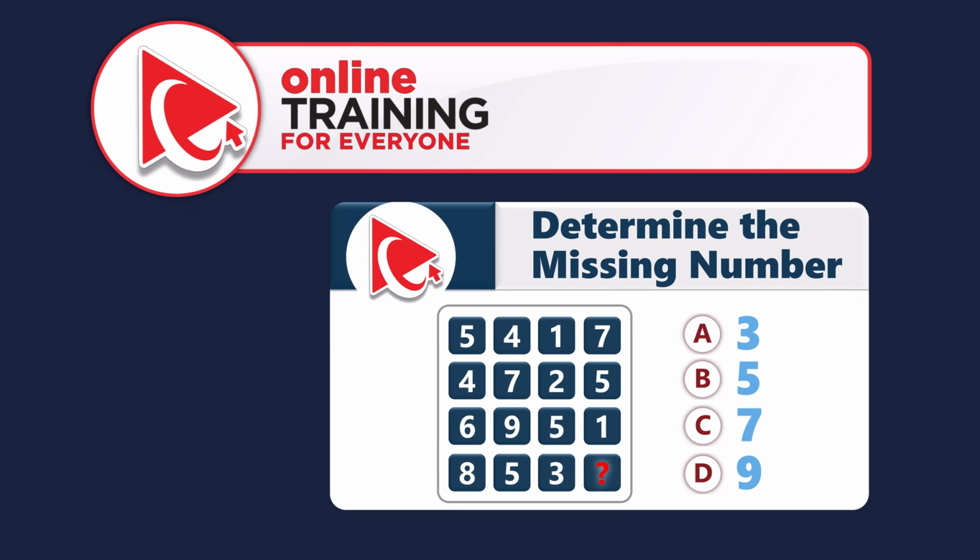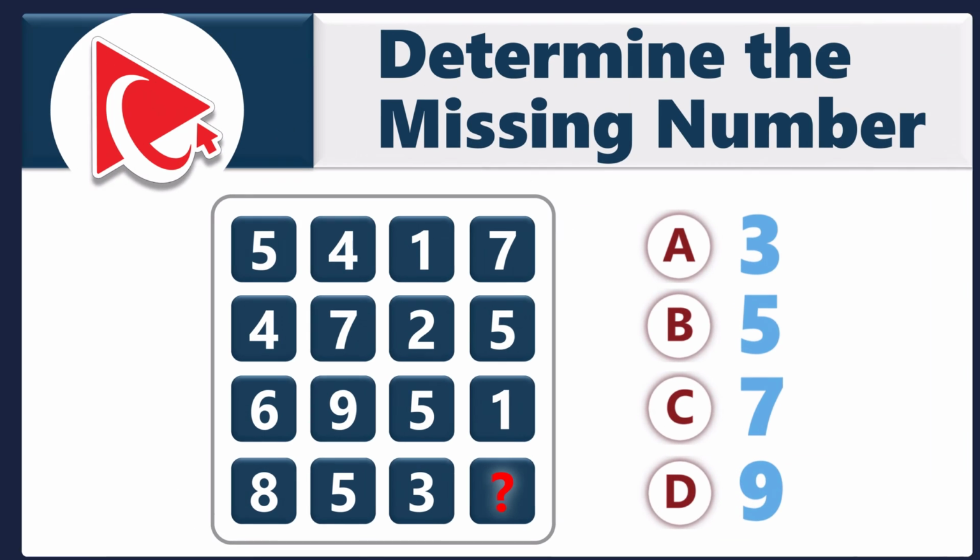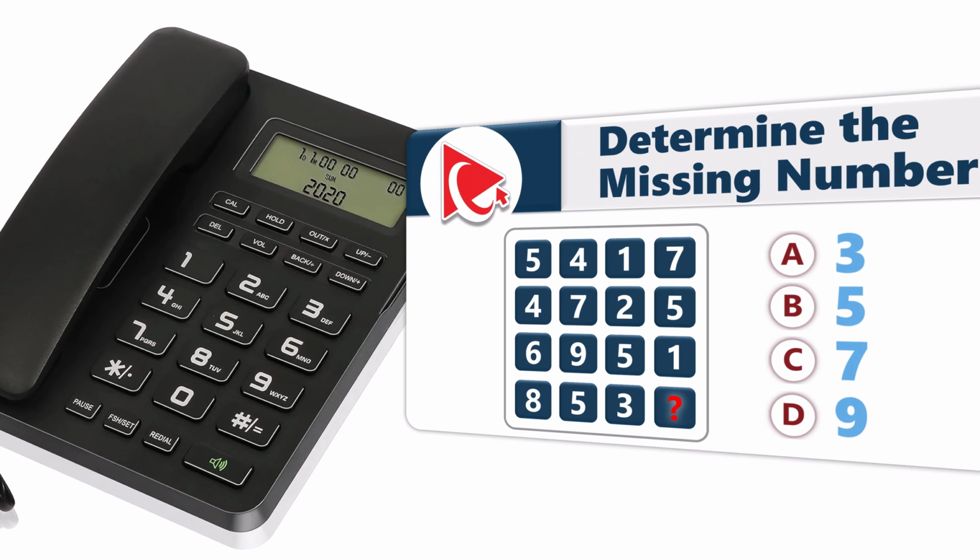After I saw this question, it reminded me of the old phone keypad. But solving it may not be as easy as pushing buttons on this old phone.